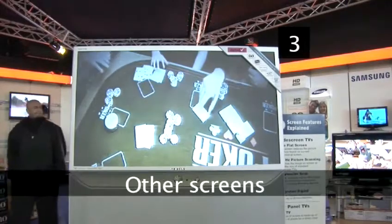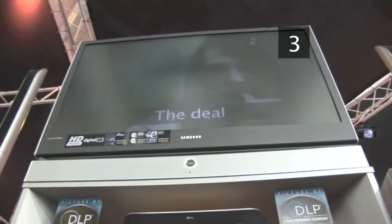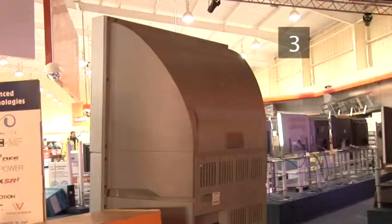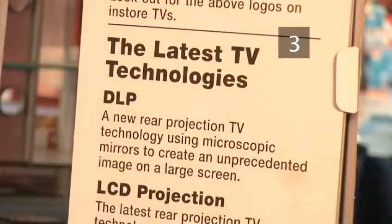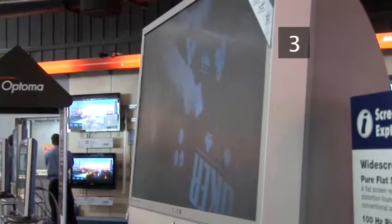Step 3. Other screens. Rear projection. For a huge screen at a relatively cheap price, rear projection TVs could well be the models for you. These models have the image reflected onto the back of the screen via a mirror in the back of the set. Rear projection televisions can also offer the best dark images, as they have less of the problems with showing black associated with LCD and plasma.